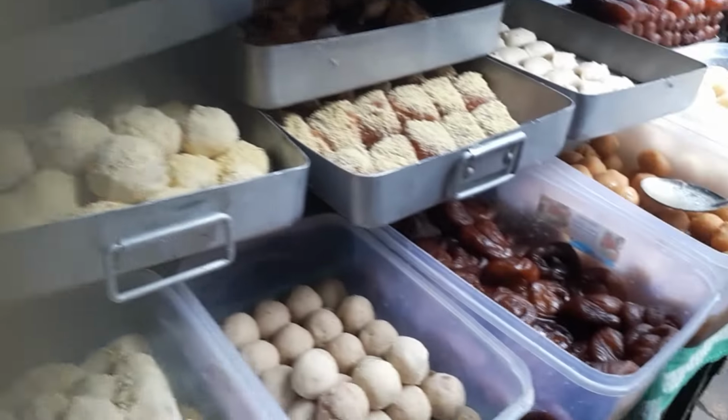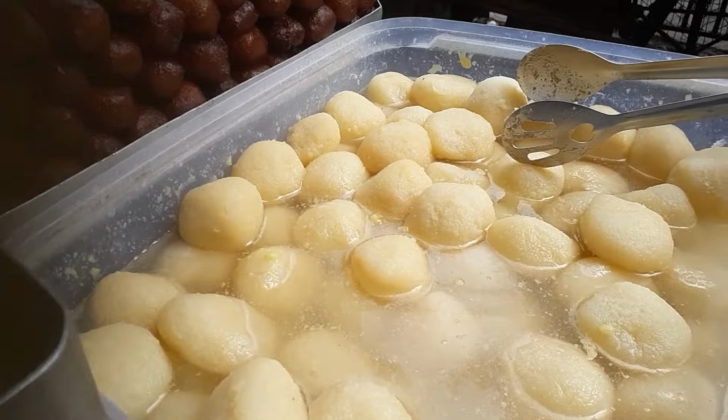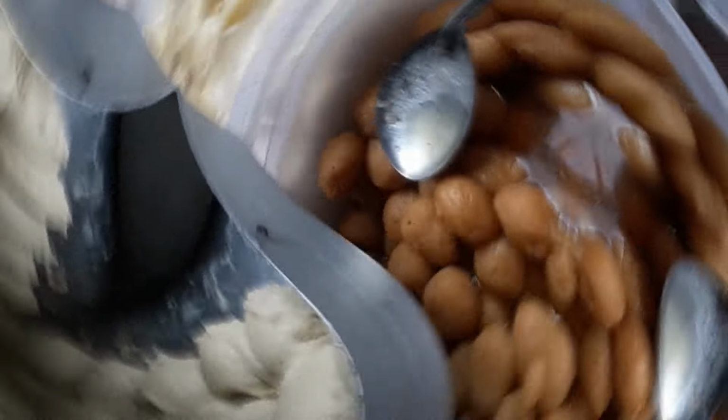So if you tried any of the sweets I showed you, please let me know in the comment. Guys, this is the Bengali authentic sweet that you get here on the street. That was me trying to show you the authentic, native Bengali sweets that you get here in the street of Kolkata.